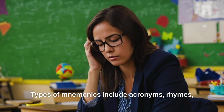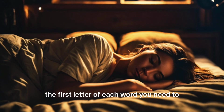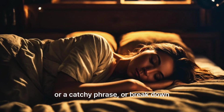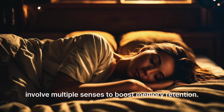Types of mnemonics include acronyms, rhymes and rhythms, and chunking. For example, you can create an acronym using the first letter of each word you need to remember. Turn the information into a rhyme or a catchy phrase, or break down large pieces of information into smaller, more manageable chunks. Read aloud and involve multiple senses to boost memory retention.